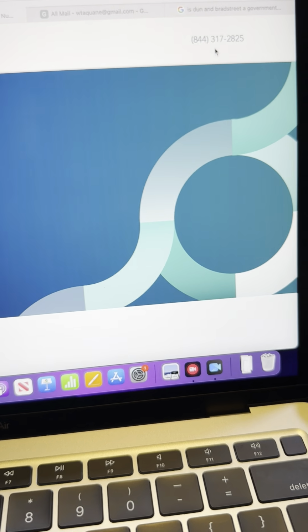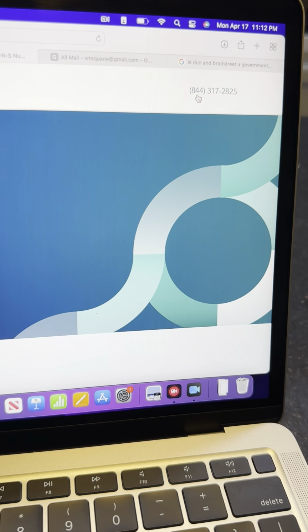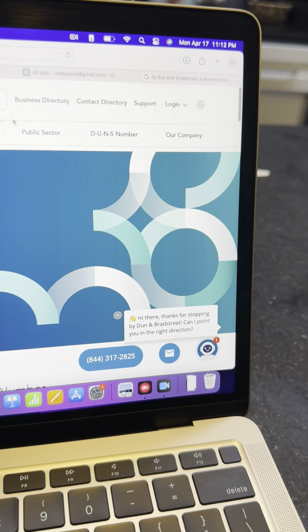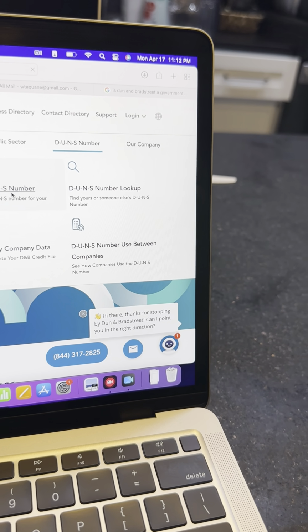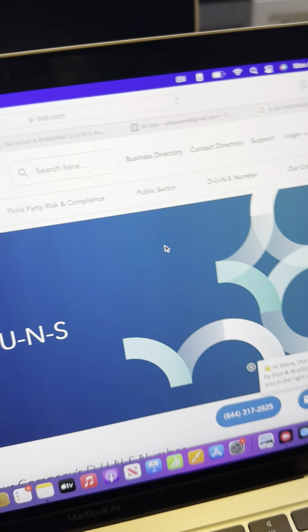Or if you guys want a free Dun and Bradstreet number, the option is you can actually call them right here, or you can go ahead and sign up, or you can ask for a DUNS number. You can select Get a DUNS number for free. Now, this is the problem. There are a few things here.